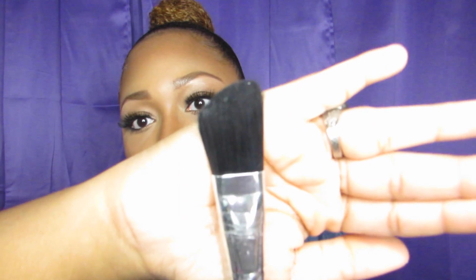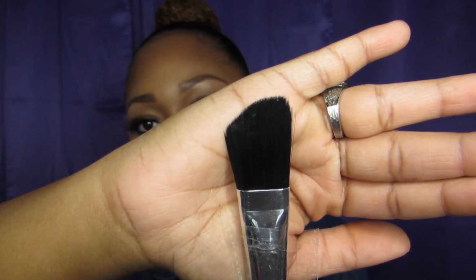Here is another brush. This is a synthetic brush. This is an angled synthetic brush. This would be good for concealer and getting under the eyes, even for contouring. If you want to do that really sculpted kind of contour with creams and stuff, you can draw your line, and on the nose, you can really draw lines with that one.